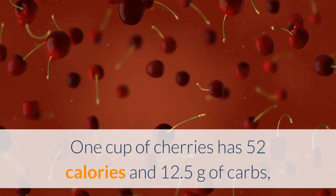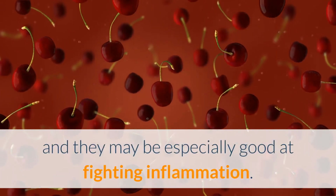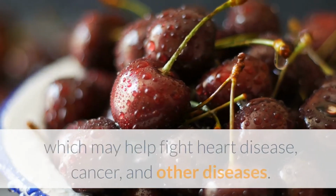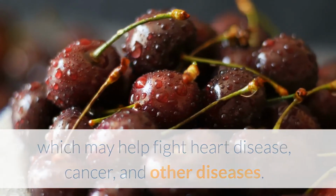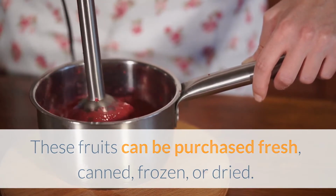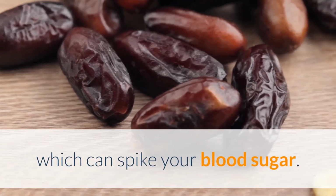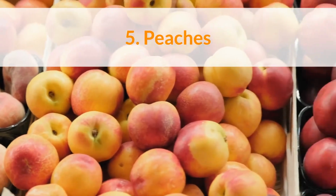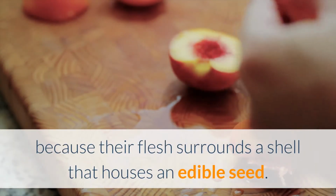1 cup of cherries has 52 calories and 12.5 grams of carbs, and they may be especially good at fighting inflammation. Tart cherries are also packed with antioxidants, which may help fight heart disease, cancer, and other diseases. These fruits can be purchased fresh, canned, frozen, or dried. But since many canned and dried fruits contain added sugar, which can spike your blood sugar, be sure to check the labels.